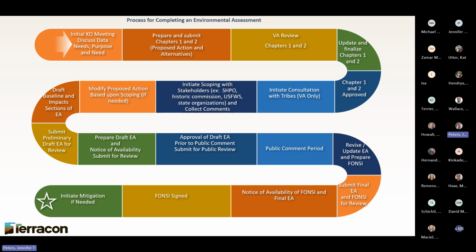But you have your purpose and need, the why of the project. You have your proposed action, what the project entails. What are the steps to get the project done? Construction, then operation, and then decommissioning. Then you put that information out to the state and federal agencies and to the public as well.